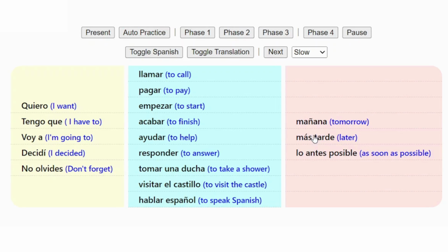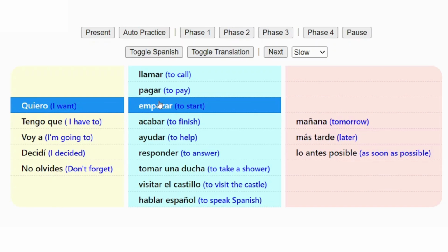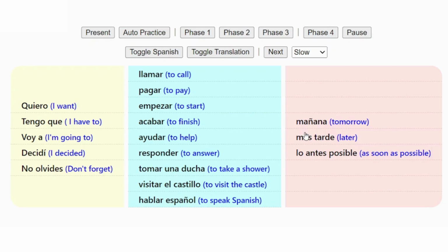Quiero empezar más tarde. So quiero empezar más tarde. So what's being said there? Quiero empezar más tarde. Quiero. Empezar. Más tarde. I want to start later. Más tarde.